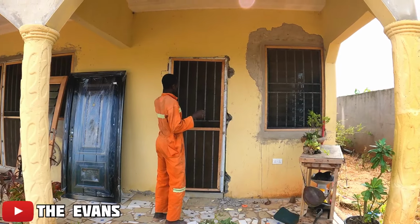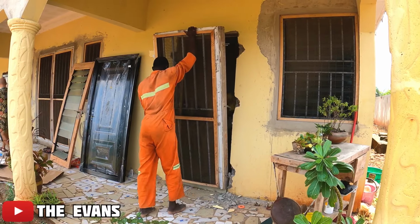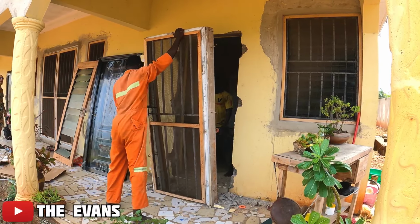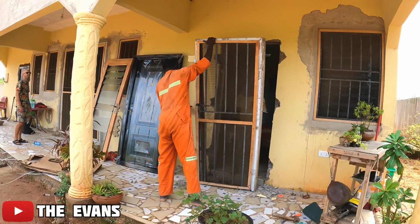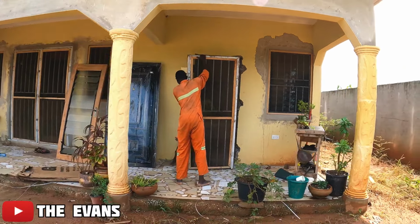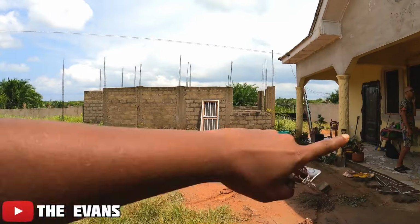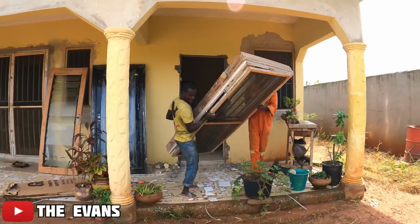All right. You can see the rhubarb. Just any excess concrete. And then these doors will go somewhere else. We've got building, building, building.